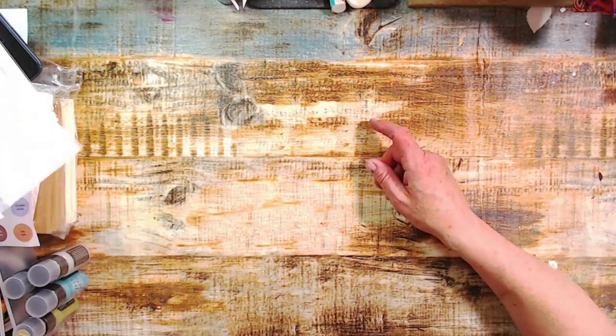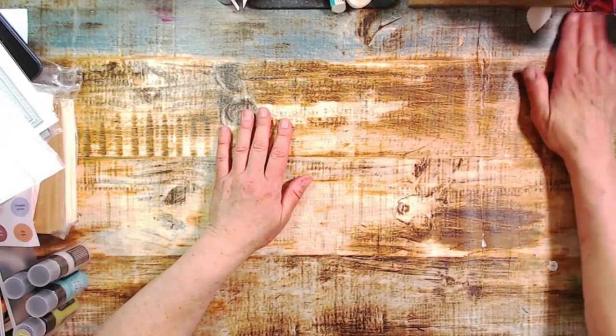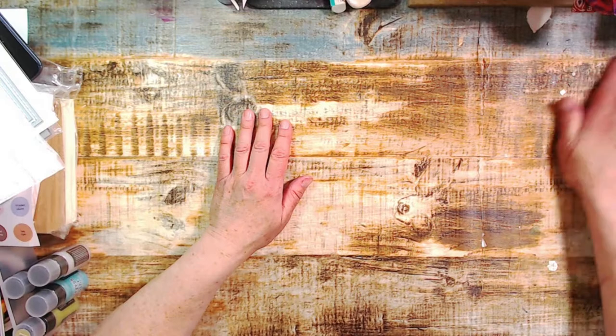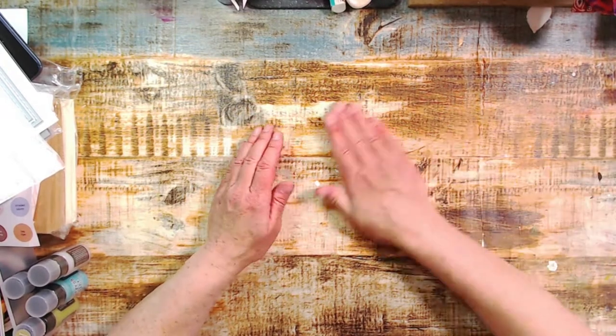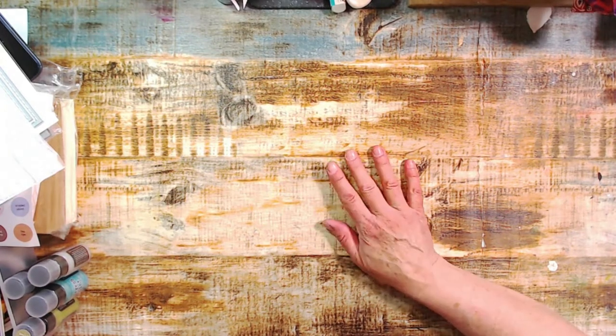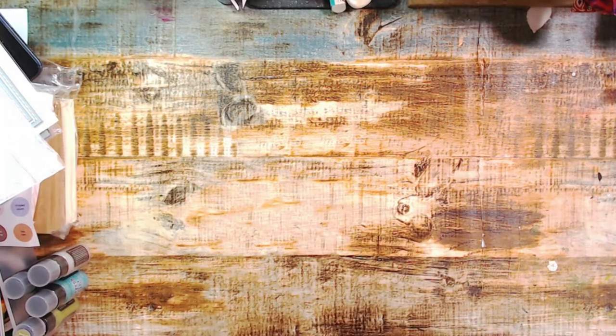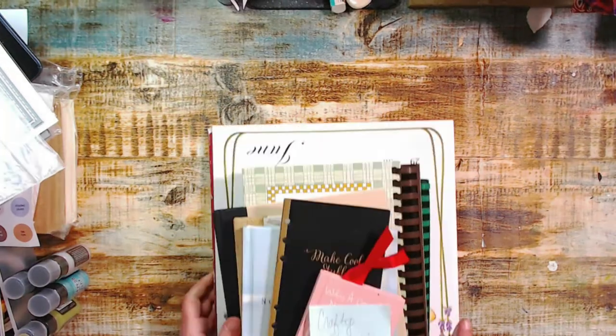So all in all, I didn't think I spent a whole ton of money, but I did want to get back to the store, do a little shopping in the store, and support my friends in Wisconsin Rapids at Let's Create. Now I'm going to do a crafty quick tip.